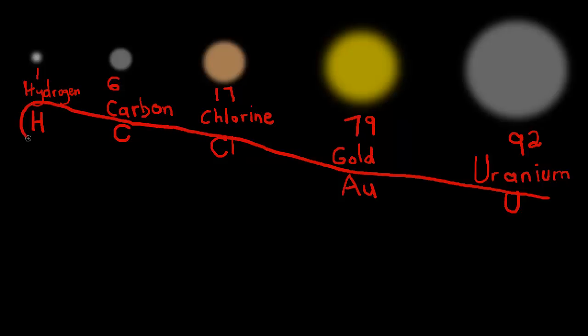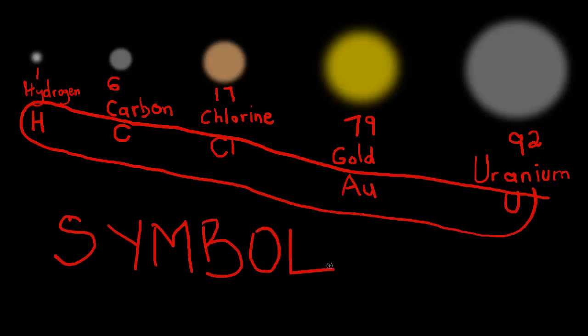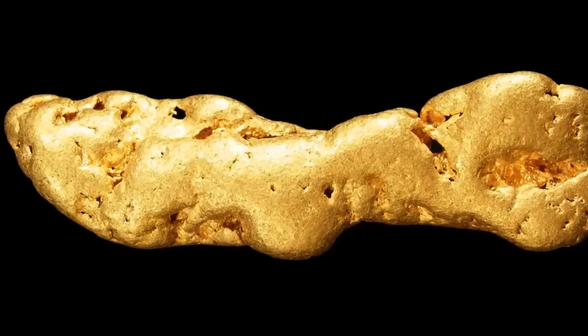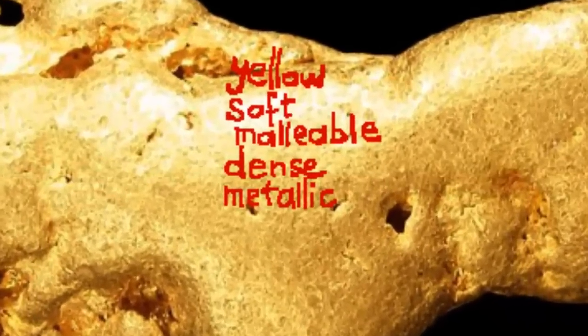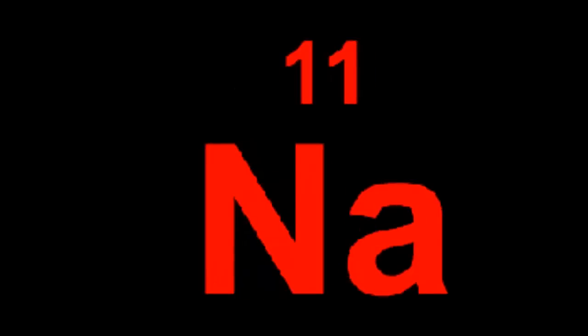For convenience, each element's name is shortened to one or two letters, called its symbol. For example, hydrogen's symbol is simply H. Each element has its own personality. That means its own unique set of properties. For example, gold is yellow, soft, malleable, dense, metallic, and an electrical conductor. These are its properties, and no other element is exactly the same as gold. In this video, we will meet almost 40 of the most interesting elements, discover what they like, and what they're useful for. Let's get into the lab and check out some elements.